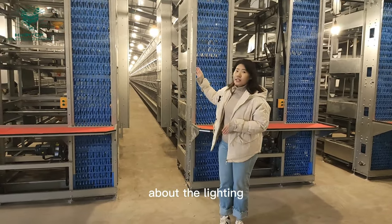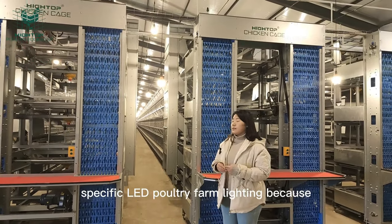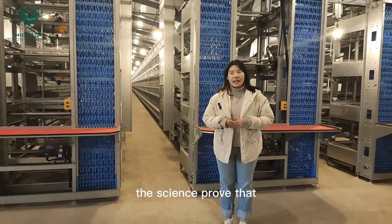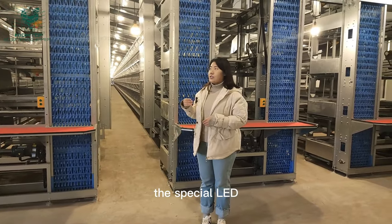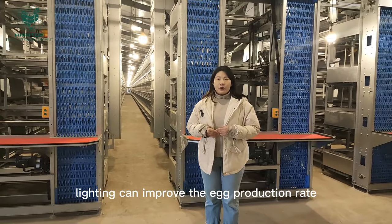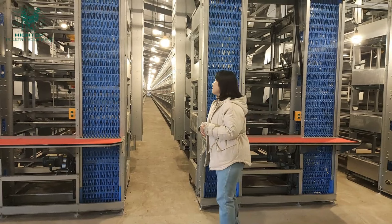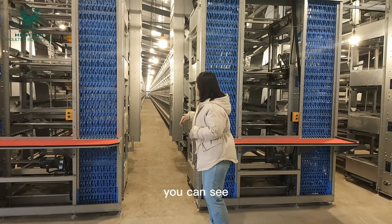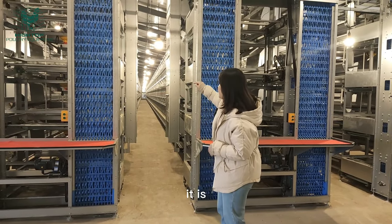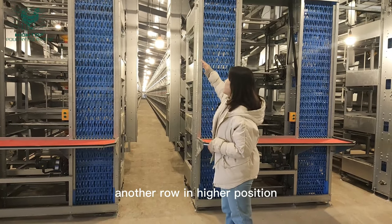About the lighting, most customers choose the specific LED poultry farm lighting because science has proven that special LED lighting can improve the egg production rate. How does it do this? You can see the light position is different. It is one row in a low position and another row in a higher position.